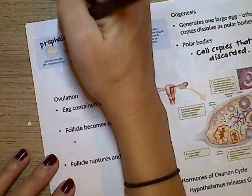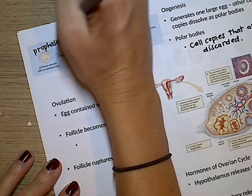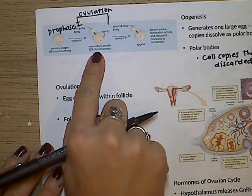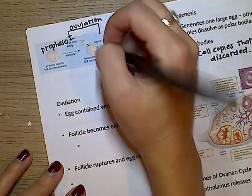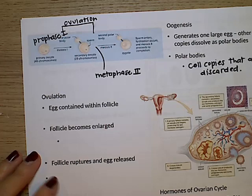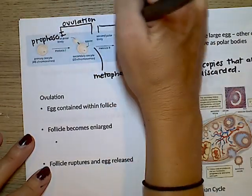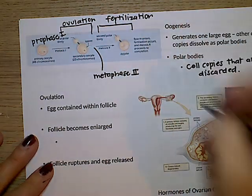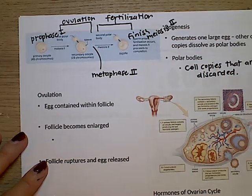And that's until you go through ovulation, which doesn't happen until puberty. Ovulation is the releasing of the egg from the ovary. That's when you get the secondary oocyte. So it's now haploid, and the first polar body, and then it arrests here in metaphase 2. So we're still not even all the way through meiosis yet. And then in this portion is where fertilization would occur, the union of the egg and sperm. And then that's when we can finish meiosis 2. Sorry to bleed into my other stuff there.